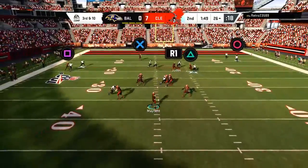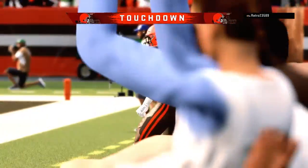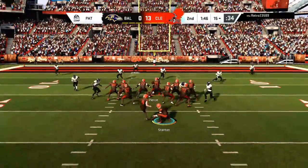Mayfield with it once more, letting one go deep for the end zone. Njoku pulls this one in. He's got it for a Cleveland touchdown. David Njoku, 2 catches, 2 touchdowns here so far.